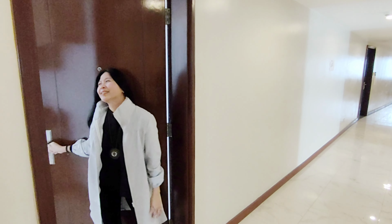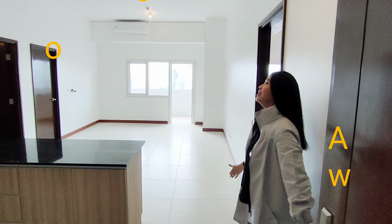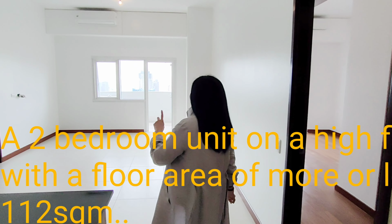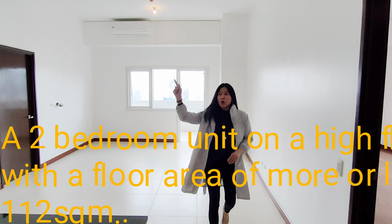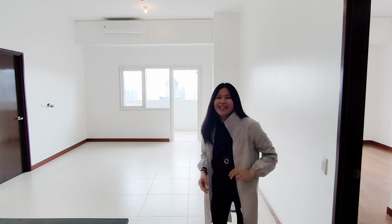Welcome. This is the two-bedroom unit that I was telling you about. Look, this has a floor area of more or less 112 square meters. It has two bedrooms, as I mentioned, two bathrooms, a main suite with its own toilet and bath. And of course, there's a balcony, and not to mention, before I forget, two parking slots.